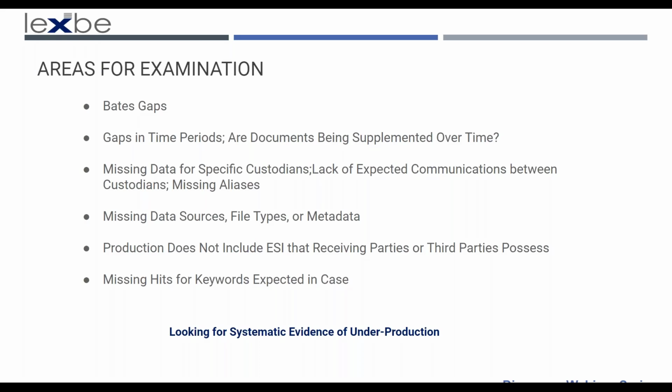The next one is gaps in time periods, as well as missing data for specific custodians, missing data sources, file types, metadata. This is all an intro to the slides that we're going to show next that go into more details on these productions that do not include ESI that was received through third parties.